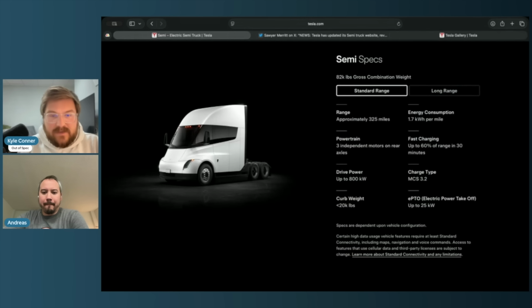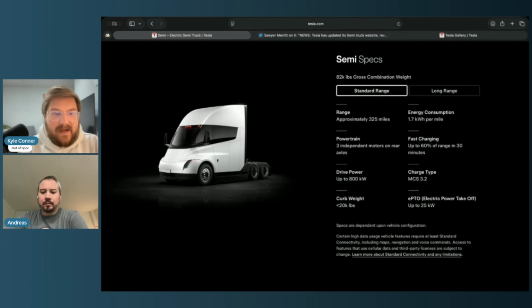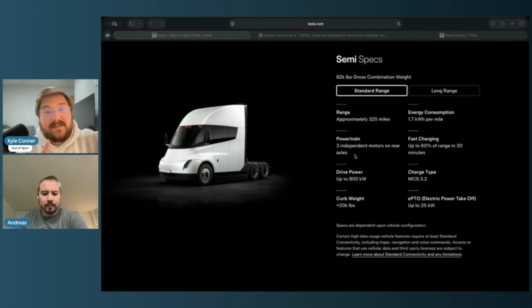Let's look at the long range really quick. That is 23,000 pounds. So you'll be able to put 59,000 pounds on the back of that, if I did my math right. Yep. Charge type MCS 3.2. That's the standard triangle plug. We're all used to seeing that. Nothing fancy. Every major, medium, and heavy duty truck pretty much in Europe and US are aligned on that same standard, which is really cool.